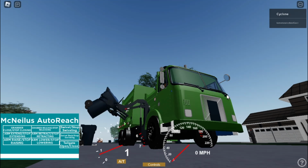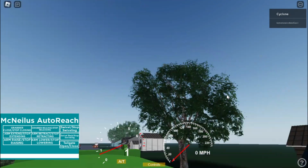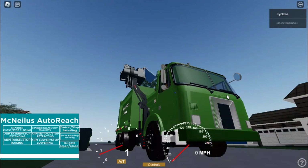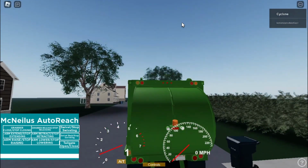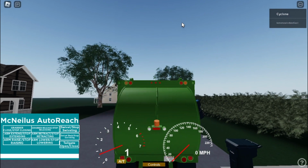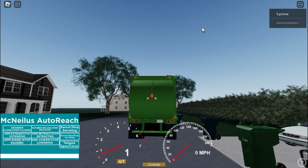Lift it, lift it! Why is it not lifting? It's not going into place, don't worry about it. The rear view too is amazing. Look at that. Extend.